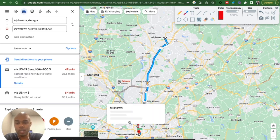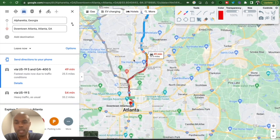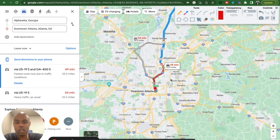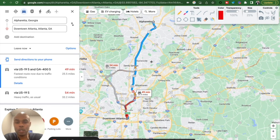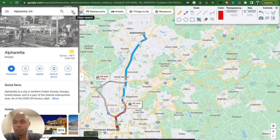But then once you get into the city, another frustrating point, in my opinion, is this little Y section right here where 400 meets 75 and it merges into 85 heading into downtown. And of course, driving through Buckhead here, it can also be a headache as well. But it is not always this congested. The time right now is just showing you what the traffic looks like. But it's a 33 mile commute from Alpharetta to downtown Atlanta.